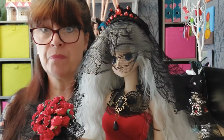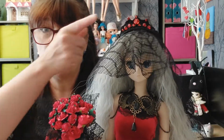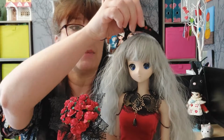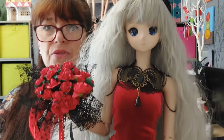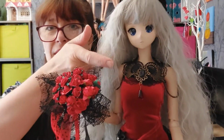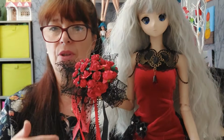As I've mentioned, she is a Smartdoll by Danny Chu, and she has her tiara on. I've crocheted it and popped some beads on. She has a little veil. I will take that veil off now so we can see that beautiful face and pop the tiara back on top. So there she is. She has a bunch of flowers there. You have to have some flowers on your wedding day. And we have little bits and pieces that I've made, so I'll go through the details on there.